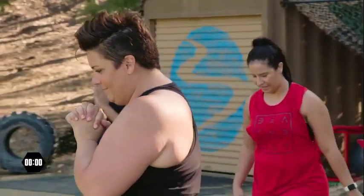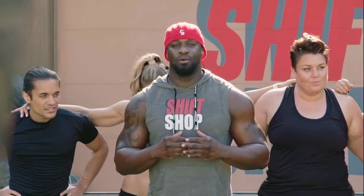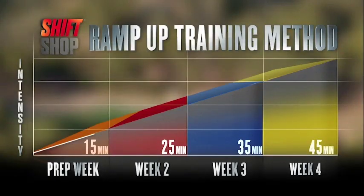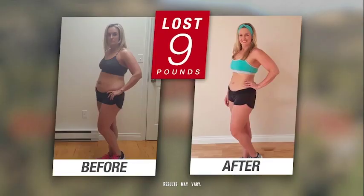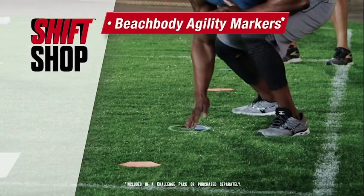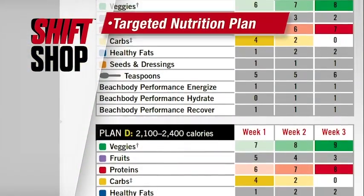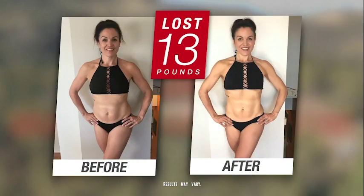Look, this is about who you wanna be. How do you wanna look? How do you wanna feel? If you're ready to make the shift and see your own results, then my proven ramp up method of gradually increasing intensity each week will get you leaner, stronger, and more confident in less than a month. You get 15 incredible Shift Shop workouts, the Beachbody agility markers, a calendar to keep you on track, plus a targeted nutrition plan along with over 80 recipes designed to deliver powerful results.